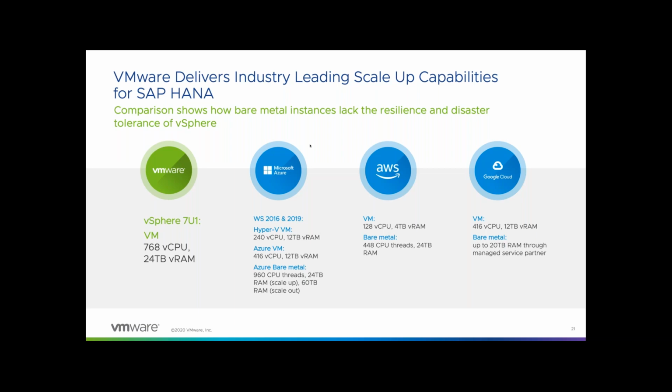So we improved in 7.0, which had a GA date in February this year, the vMotion process itself. The challenge was, if we announce our hypervisor with 24 terabyte of virtual memory, we have to improve our vMotion process to move this workload from one host to the other one. That's the one thing. And here you see a slide, a little bit, the difference of what other vendors are providing. So we want to provide that on-premise to you.